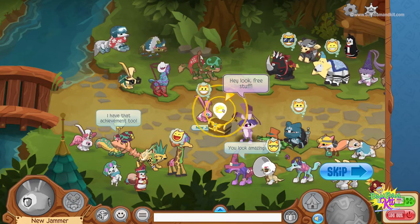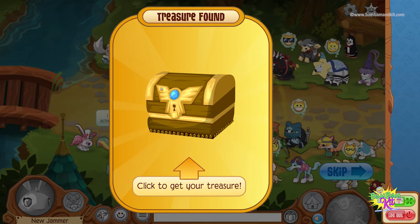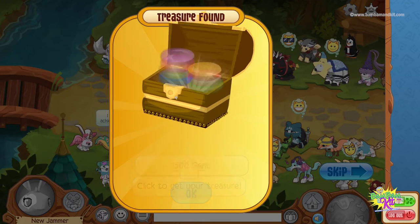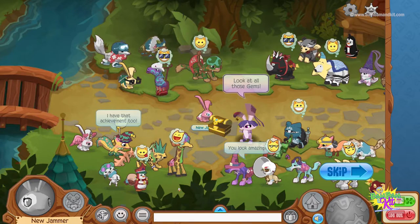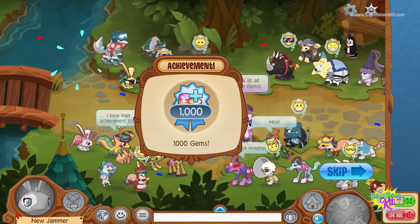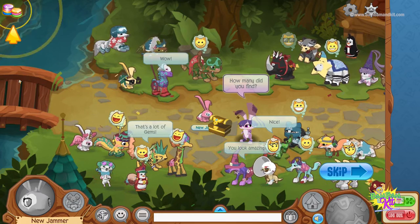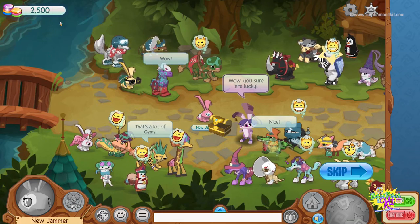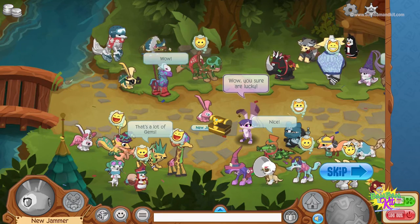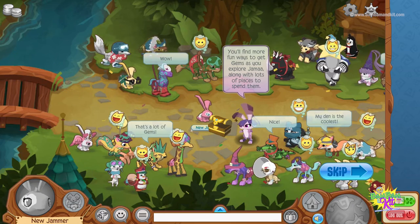Hey, look. Ooh, what's that? I think it's a treasure box. Ooh. It has a big jewel. Oh my god. Whoa. Those are shiny. Look at all those gems. They're so shiny and bright. Find more fun ways to get gems as you explore Jamaa.